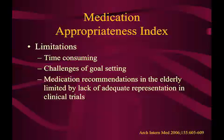Limitations with this approach. Clearly, the number one limitation is it takes time. You have to know the patient. You have to understand that the patient and the family all factor into that second limitation, and that is the challenges of goal setting. It's difficult conversations to have with patients when you're talking about taking medications away, looking at prognosis and that sort of thing, but we have to be honest with the individuals that we are dealing with, and including the family. And then medication recommendations in the elderly are limited by lack of adequate representation in clinical trials.